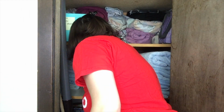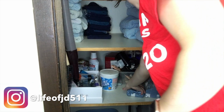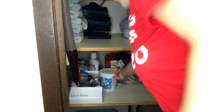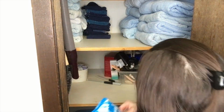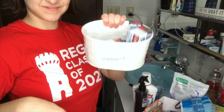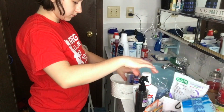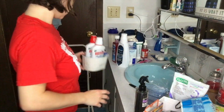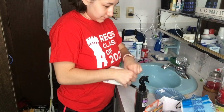I'm leaving these towels as they are, but I'm taking other things in here that don't belong and just taking those out so I can organize them. And now I'm on to the bottom shelf, and I'm just taking mostly everything out. I'm not going to overload myself with taking everything out, and I'm just going to go through everything and organize them. In this little container, there were some travel toothpaste, so I just saved which ones I wanted to keep. And that bin will be used for anything teeth related.